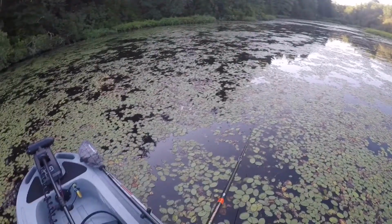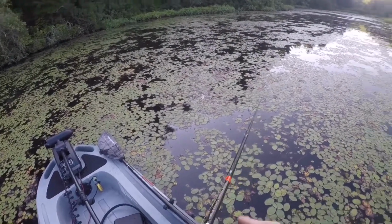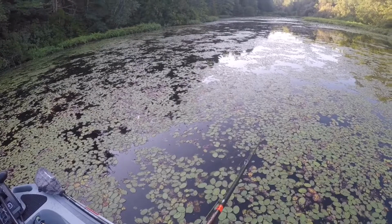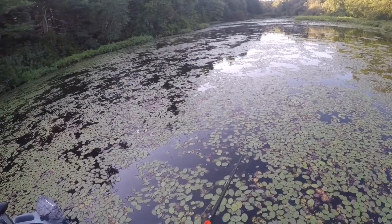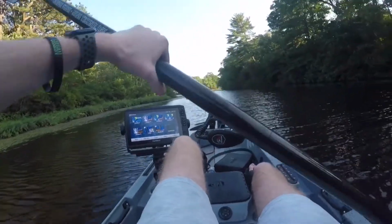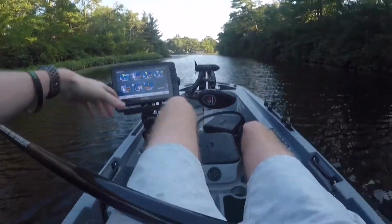Water temp is 90 degrees. Yeah, I got 88.7. Well, this is probably going to be the coolest point of the pond though, you know what I mean? Because it's been hiding in shade with the pads underneath it. Oh, it looks like it opens up a little bit though. Yeah, we might be able to put down right here.